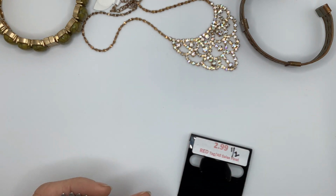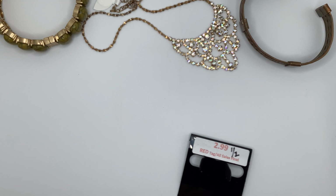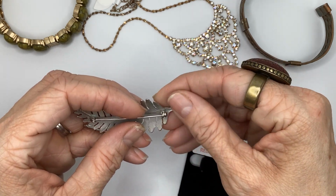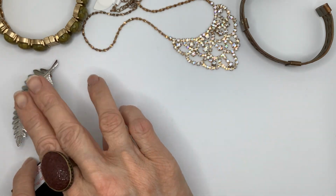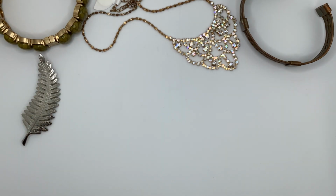This brand says Giovanni, maybe? Yeah, Giovanni. I guess that's a vintage brand. I recognize that name. It has a more modern safety clasp here. I guess safety clasps started many years ago, so this could still be a vintage item. But anyways, it's a lovely, simple brooch. I think it would be liked by many people with that lovely fern design. Okay.